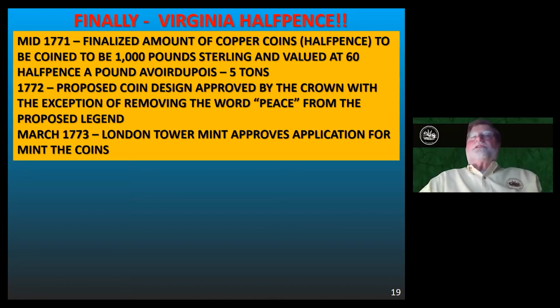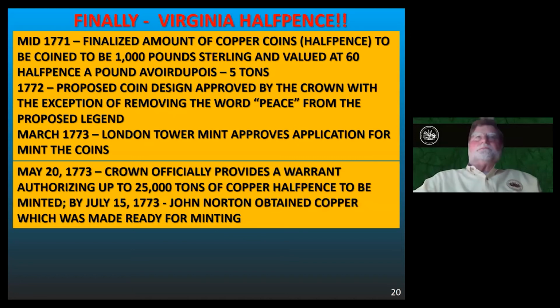And by March 1773, the Tower Mint also approved the application for the minting of these coins. May 20th, 1773, the Crown authorized the minting, again, as much as 25,000, only 1,000 were done. And by July 15th, John Norton had obtained the copper. Now, we actually have the records of John Norton and the copper delivered at the mint. And they were delivered at the mint 3 different times in different amounts. And a total of 8 tons of copper were brought to the Tower Mint in sheets.